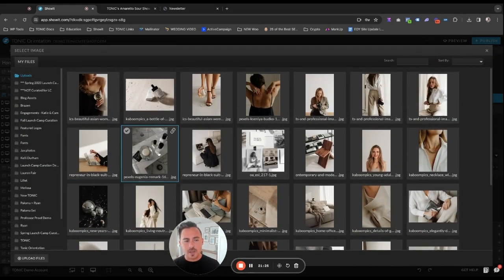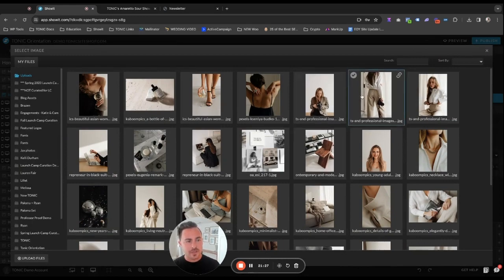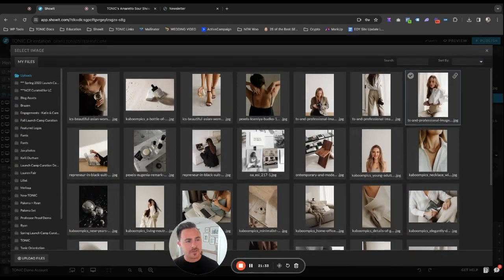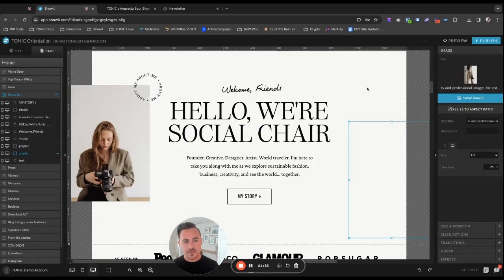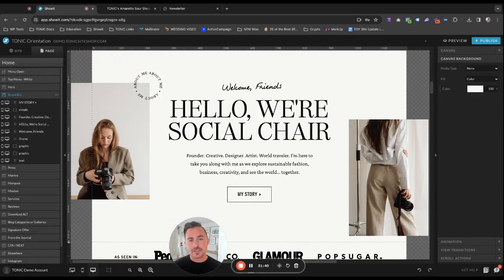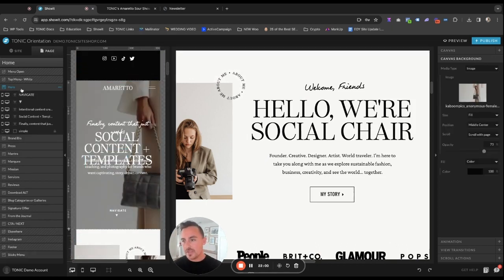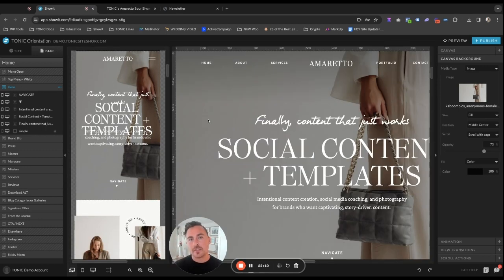And then let's update these images here. And then we'll do this one as well. Awesome. And so just like that, you guys can see how easy it was to update the text and the images on this section. Now, let's jump over to the mobile side because I want to show you what happens when we do edit the website on mobile and how important it is to actually edit the mobile as you go. So you can see here on our hero section, we updated the image and the text.